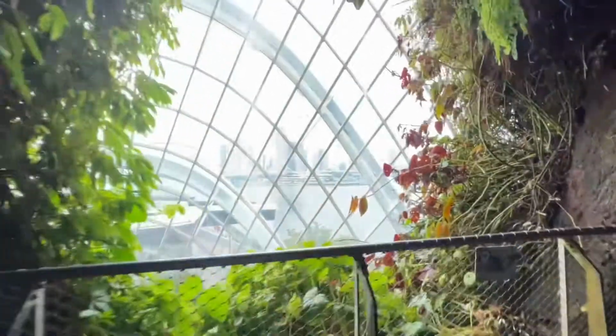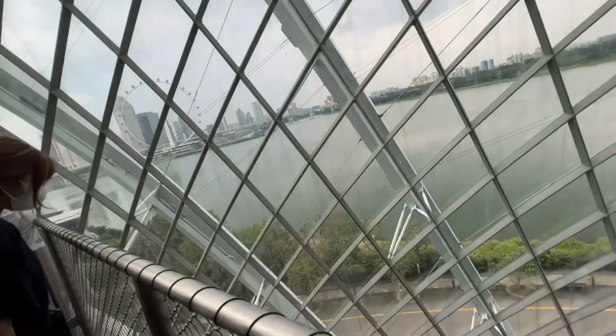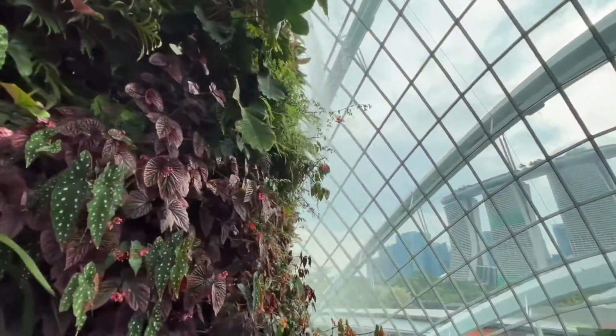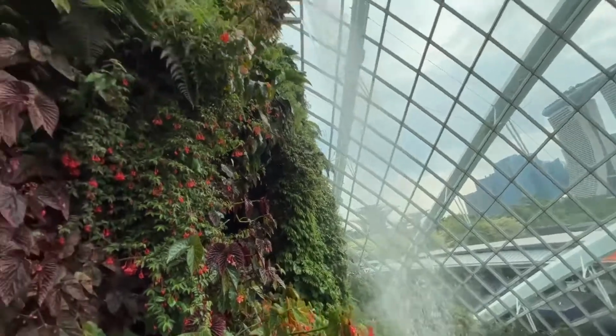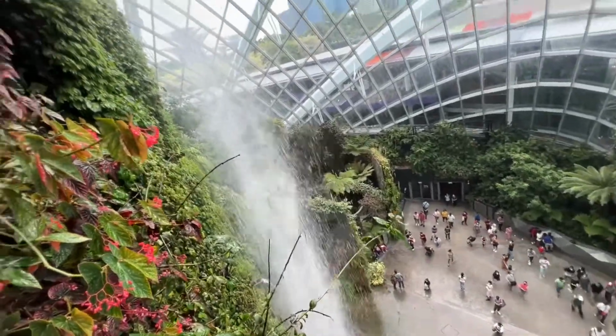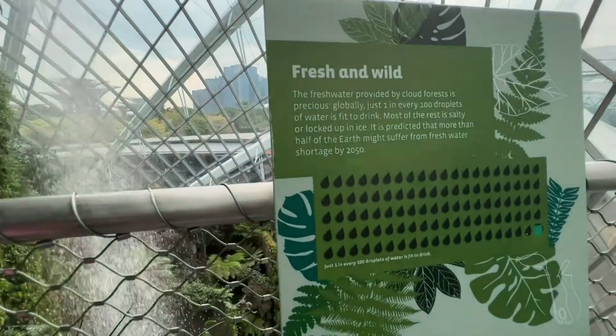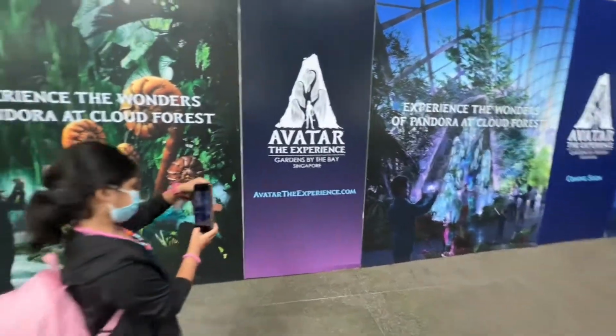This is the waterfall view. You can see the water. Actually, it is making so much noise if you go there. Last time there was a Crystal Mountain, but now they are changing it to a new Avatar theme. Okay, and this is very nice. Maybe it's coming in September or October also.